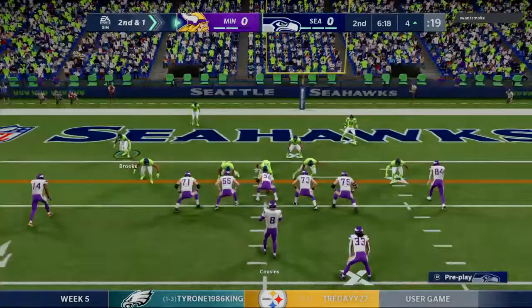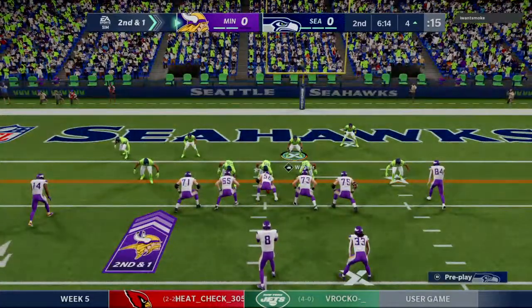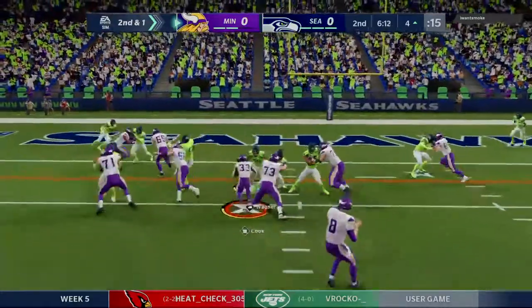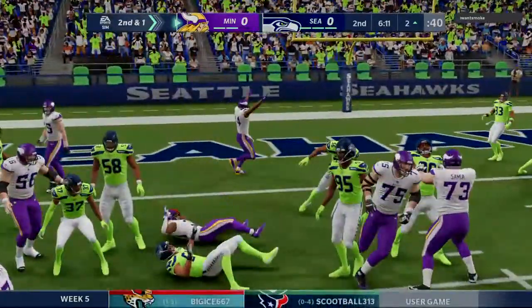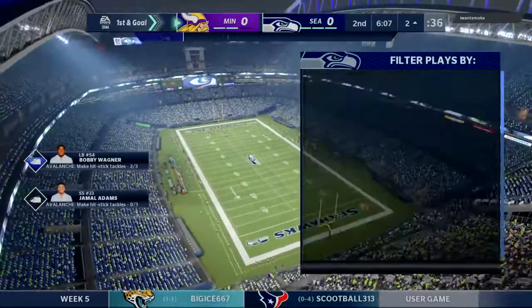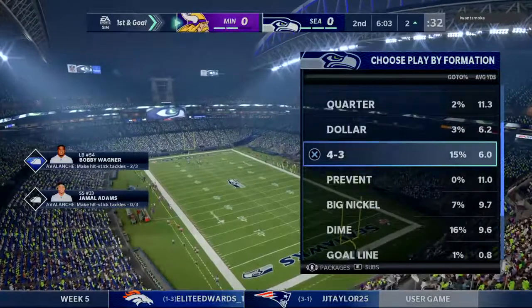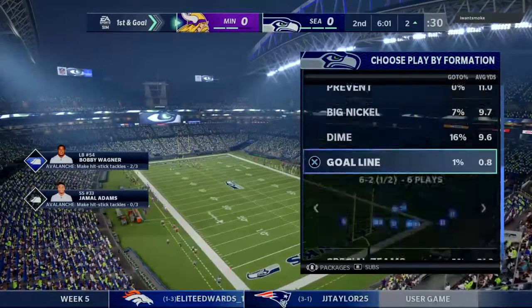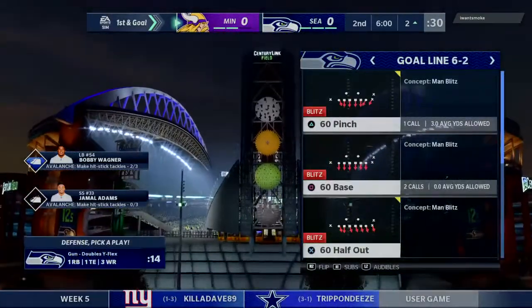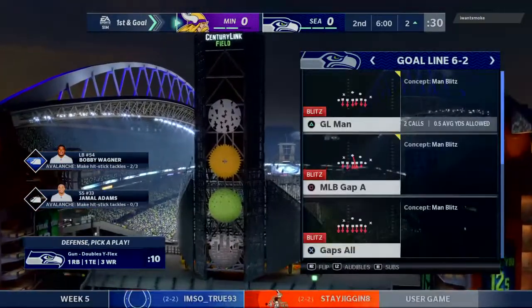From the 4, this is 2nd down and 1. Back to the ground, this time Cook. And he's able to get it down to the 2-yard line. They give him 2 yards there as they're set up now with a 1st and goal. Now that's the way to do it. Hand it to someone with vision and good footwork, and add in a little bit of power, and you find a way to pick up first downs.